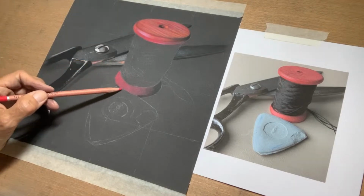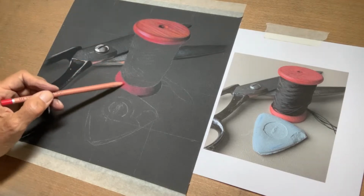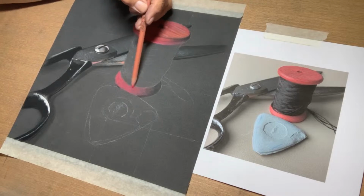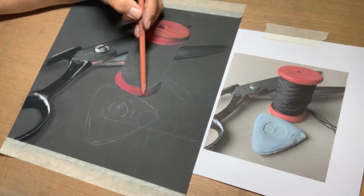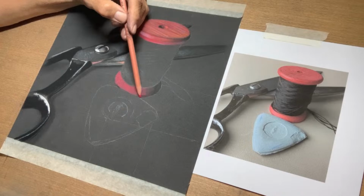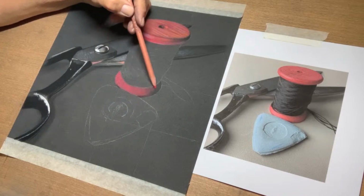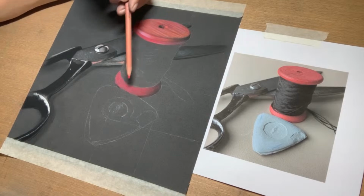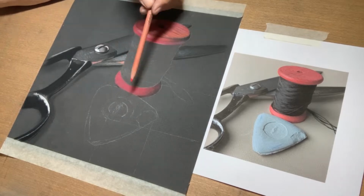When I'm working, I use a daylight lamp. I found that really helpful to keep an even light when I'm working. It's something that I would definitely recommend investing in if you've got the money to do it.